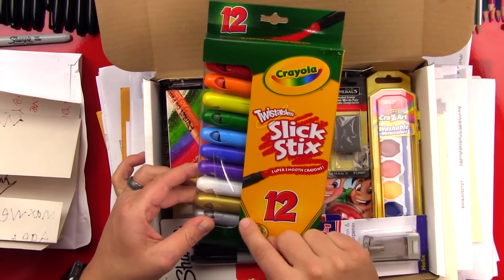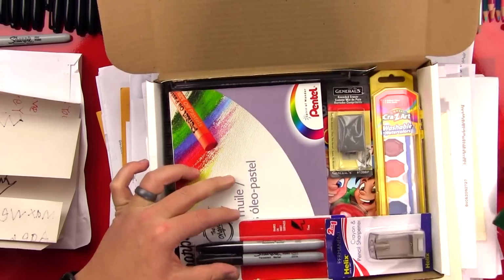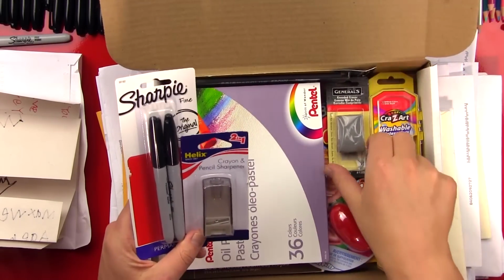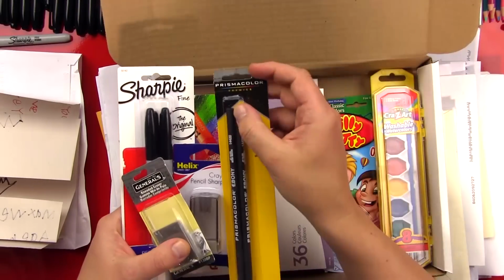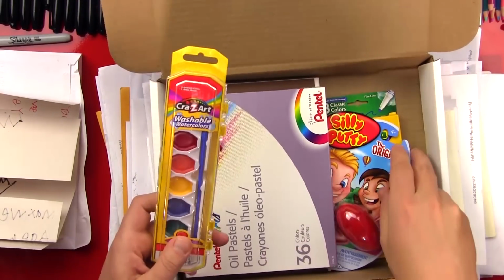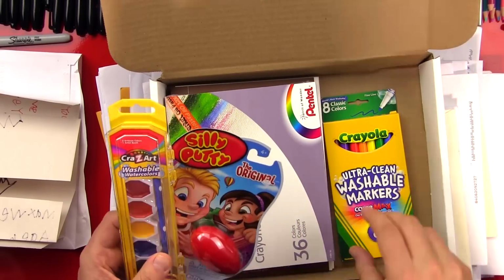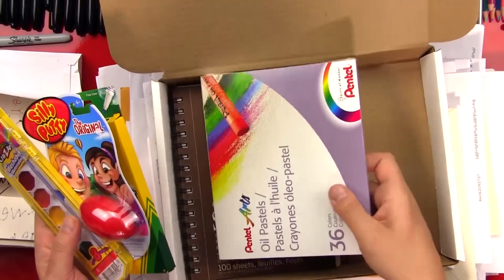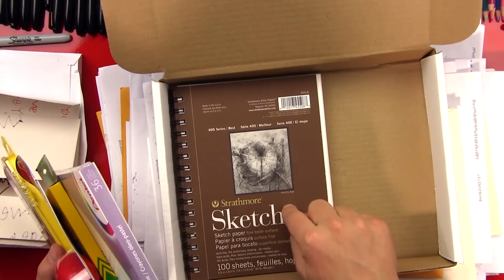These are one of our favorite things, and they go on really smooth, and they're nice because they have a cap. And also some Sharpies and a pencil sharpener and an eraser and pencils. Isn't that cool? Some watercolors. Silly putty. This is our favorite, isn't it? And then some washable markers. And of course, our favorite oil pastels and a sketchbook.